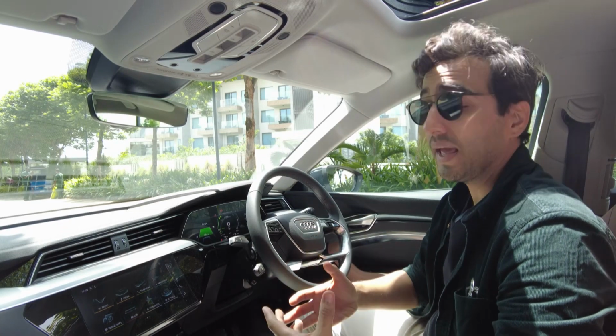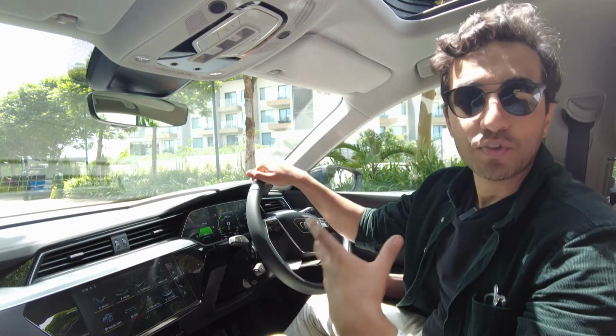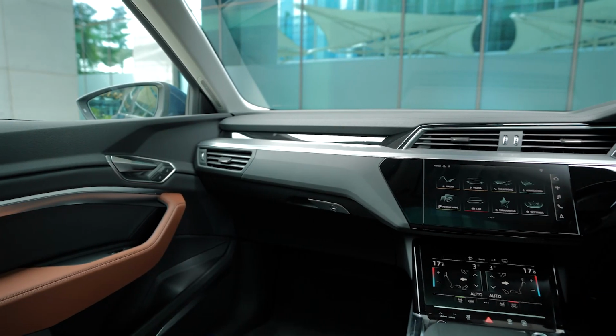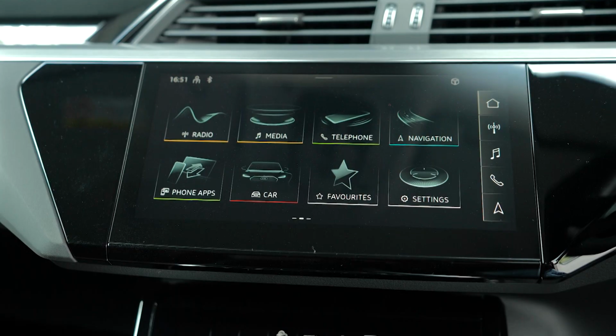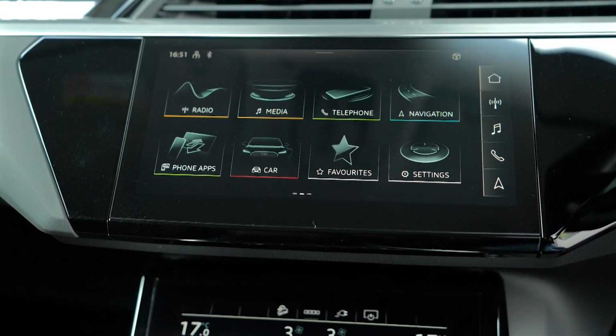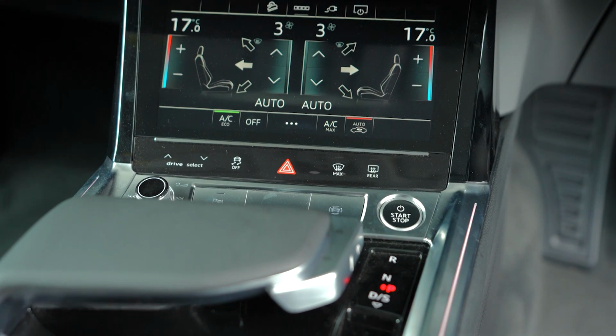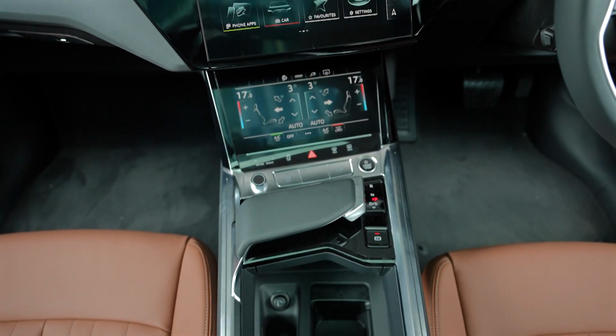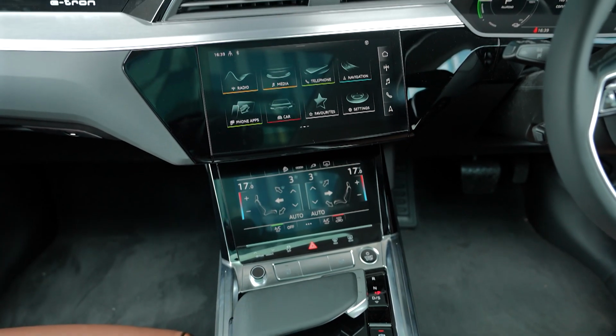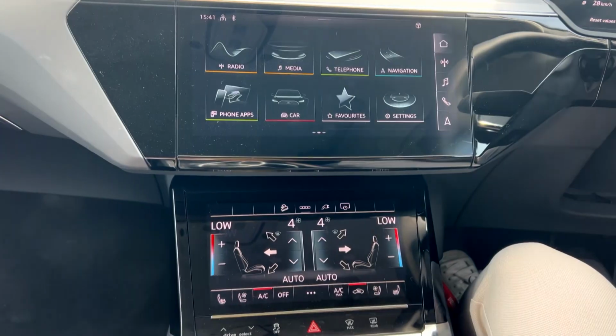A lot of features come in handy, but it's a very subjective sort of choice if you like it or you don't. Over here, there's this dual screen infotainment system. Nothing fancy and big like those curved displays in other EVs. Very utilitarian, very simple, but it all works efficiently and perfectly. Now, all the main features are largely the same when it comes to this particular EV.